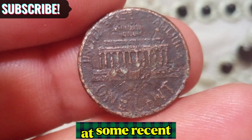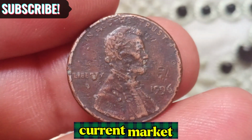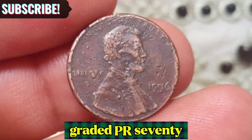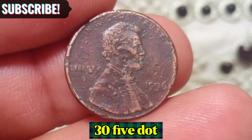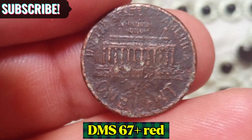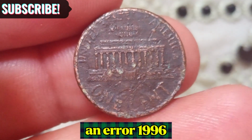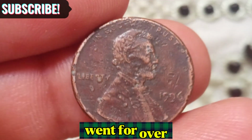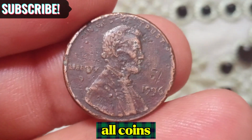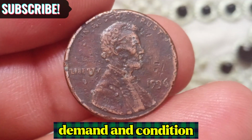Let's take a quick look at some recent sales to give you an idea of what's happening in the current market. A 1996 S-proof penny graded PR70 sold for $4.35. A 1996 D MS67 Plus red penny sold for $4.60. An error 1996 penny with a die break went for over $120 on eBay. As with all coins, value is driven by rarity, demand, and condition.